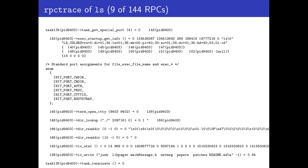Now what can you do with them? Well, 148 is this one, the current working directory. I send a message to 148, dir lookup. I'm actually looking up myself. And I get a message back, a send right to port 166. These are all rights going to the file server. Tell 166, dir readdir, and I get a C structure. It's a bunch of gibberish, but I just get data back. It's the C structure with the directory information in it.